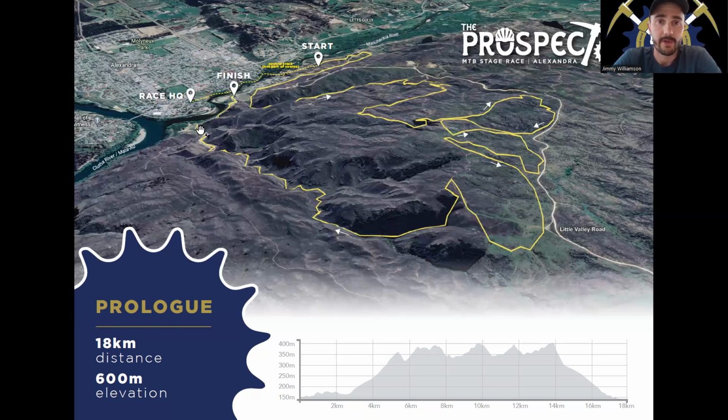The finish, we have actually moved slightly back from this point that's located on this map. It's back about 500 meters further up this road. That's just due to some potential traffic on this road from access to the sewage treatment ponds here. So you shoot past the ponds quickly, and we'll cross the timing mat just at the exit of the trail here. Once you've crossed the timing mat, your time is taken.